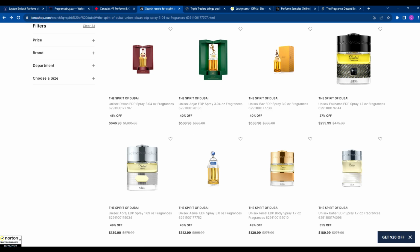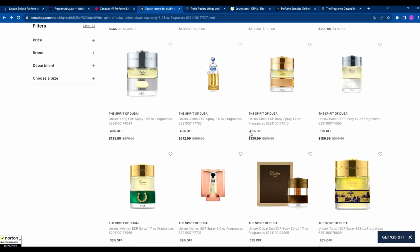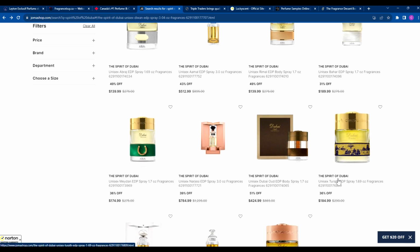Abjar, 539 basically. The best I've seen of Abjar is like 646. Great price. Boz at 539 again. And then you're seeing they're giving you some great prices where even their first generation here, Toroth, is 185. That's not bad.